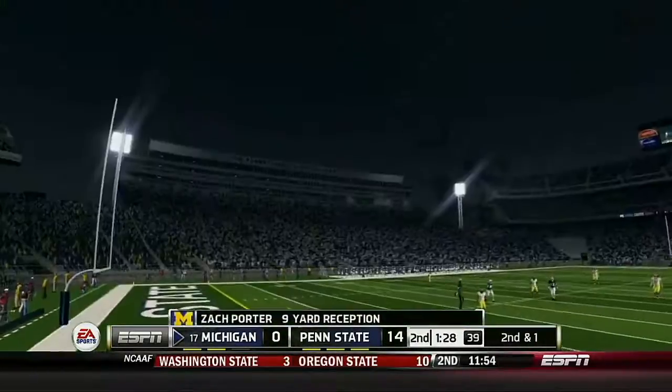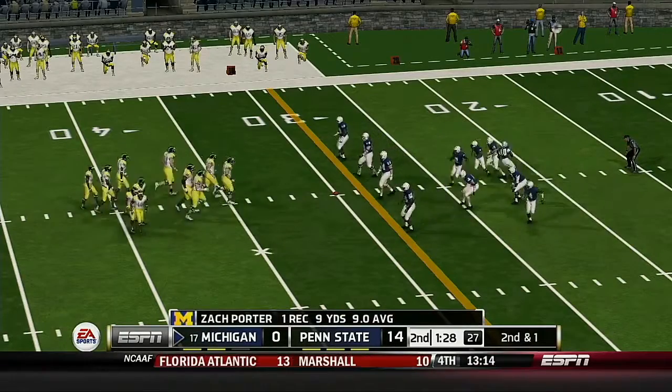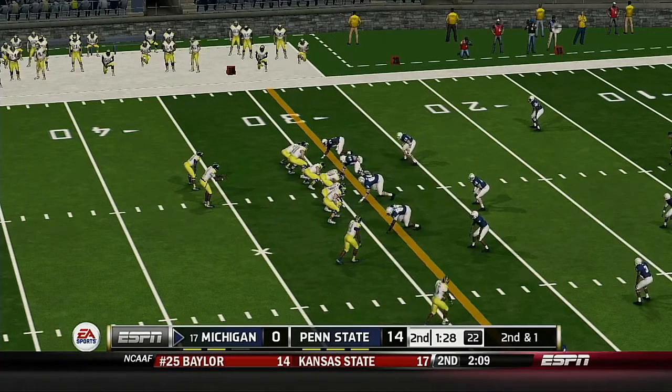Out of bounds, right around the 30. They pick up good yardage that time on the pass play. Here they kind of put pressure on the quarterback and challenged him to find the hole in the defense. And in this case, he did. Nice job.